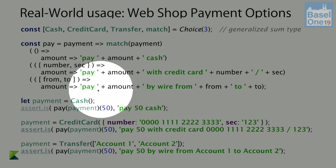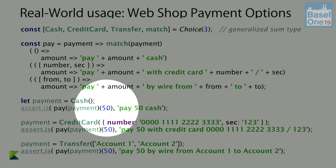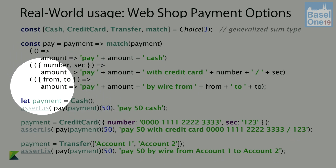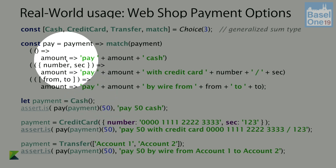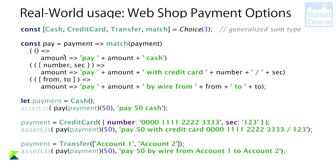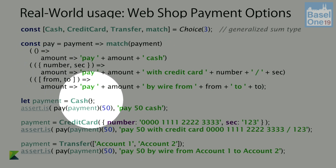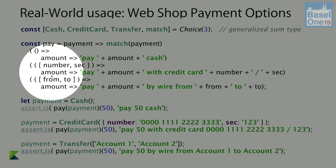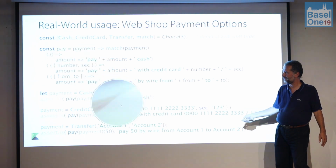Now, how does it work? If payment is of type cash, and we call pay with our payment, and give it the number 50, which is how much should be paid, this 50 will be called either here or here or here under the name amount. So it will be passed as an argument. But the other parameters in the beginning, like these empty one, has been applied here. So we have a partially applied function here, only waiting for the amount to start its work. And the result is pay 50 cash.